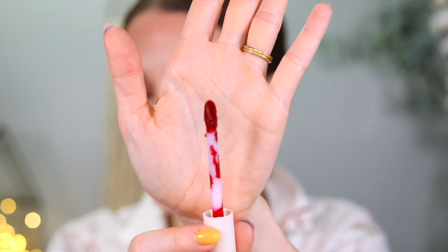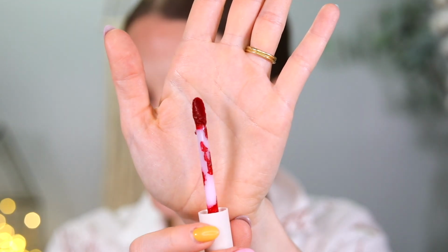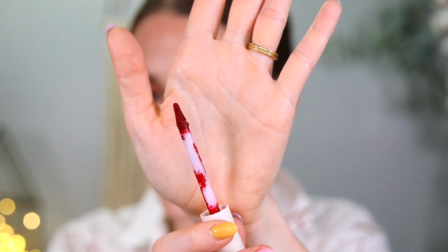So the applicator is a little bit interesting. It's a doe foot that's a little bit flexible and has two flat sides on it, but not a typical doe foot. All of her products, with the exception of the highlight, are so insanely pigmented that I'm just going to wipe almost all of this off of the applicator because I'm going to get too much on.